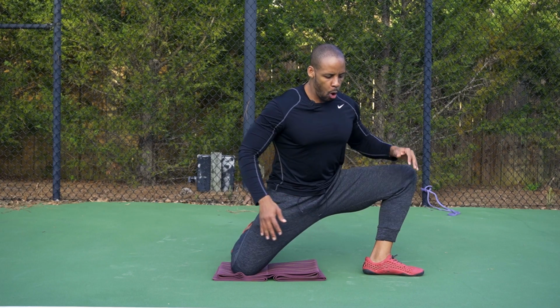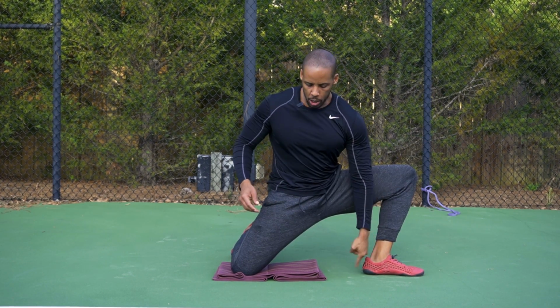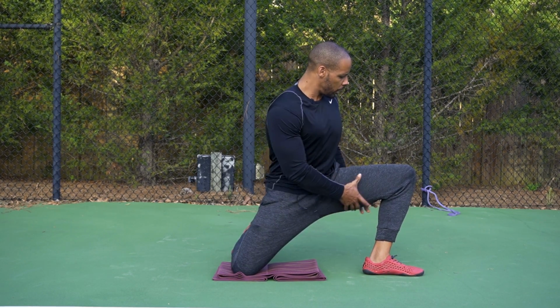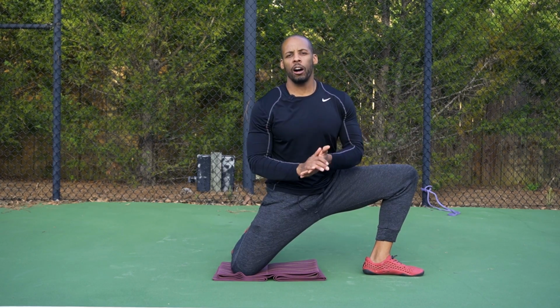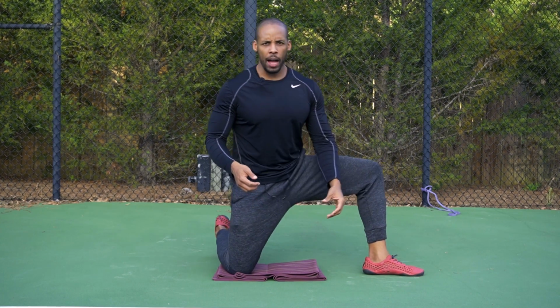And then we're going to hold isometrically, and we're going to pull the heel towards the knee. And we're going to hold, squeeze and pull. Keep about a tension of 50 to 70% of your intention, and then release, and then roll back.